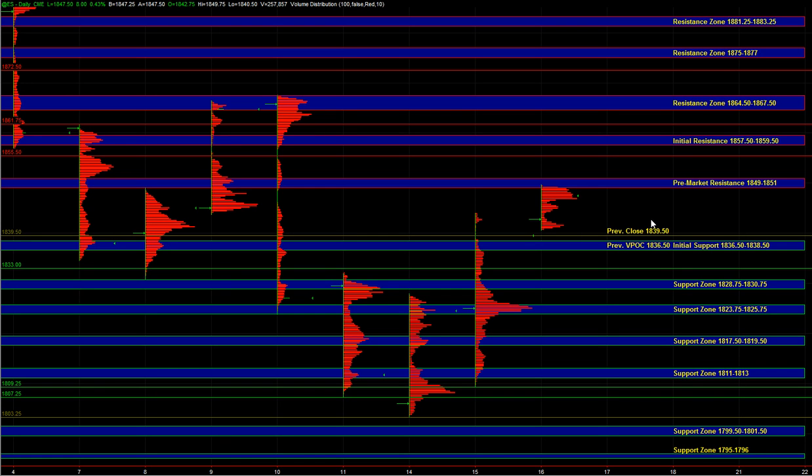So, off the open, let's see if the buyers can hold it together and put in that breakout move for a test of initial resistance, and we'll take it from there.